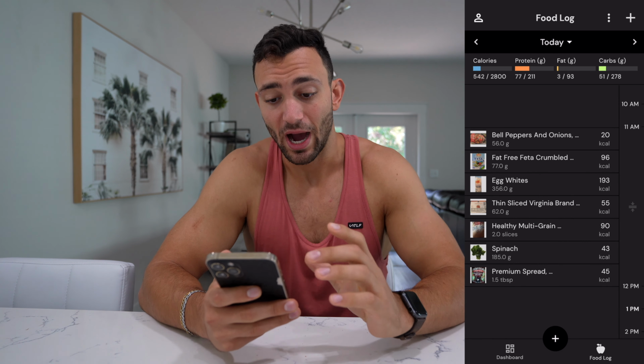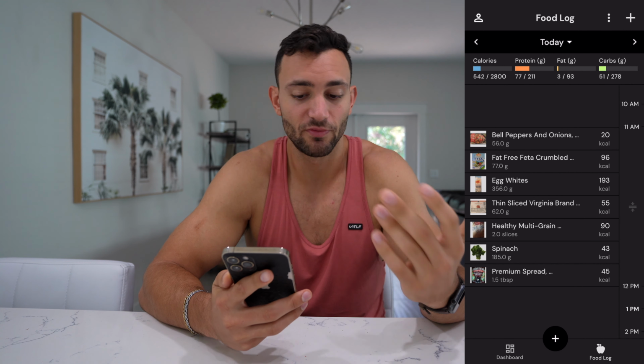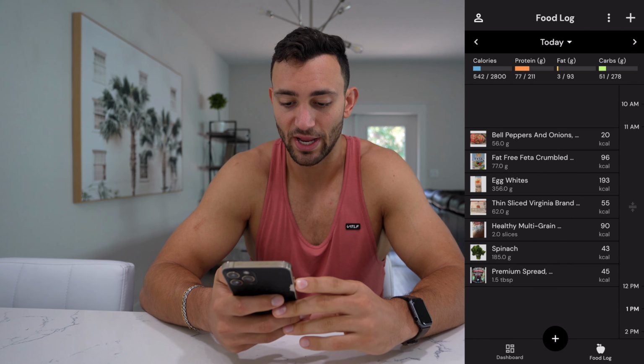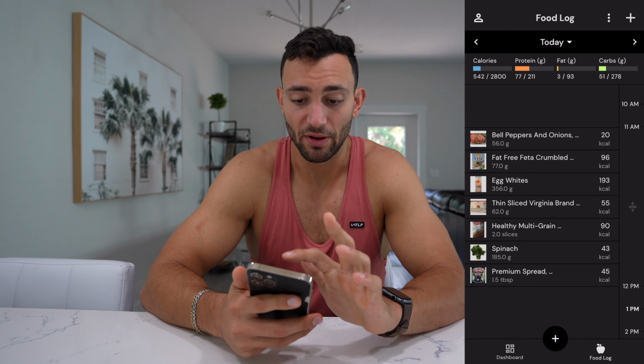Now, when we get to actually tracking our food, like I did with my breakfast right here, something that I do like that MacroFactor does is it has your meals broken out in time slots instead of just, like MyFitnessPal, meal 1, meal 2, meal 3. So if I go to my meal that I cooked up this morning, I can see right around 11 a.m. that I had my peppers, feta cheese, egg whites, all this stuff right here, and I can see it all within the 11 a.m. Up top, I can see my total calories, my protein, my fats, my carbs.